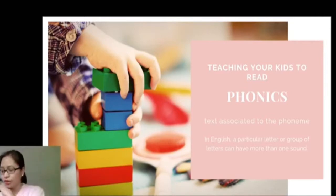For us, with my 2 toddlers, ang naging plan ko talaga is to teach them the sounds of the letters first. So, hindi nila alam ang names ng letters, yung alphabet, they don't know the names. But they can identify the sounds of some of the letters.